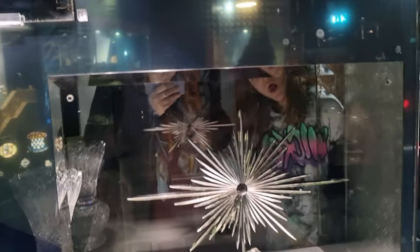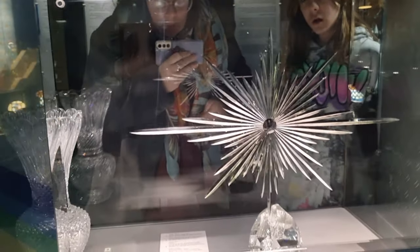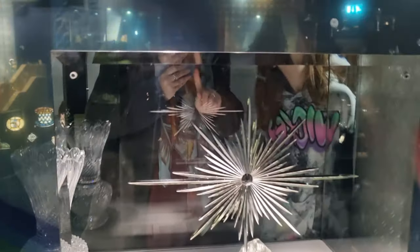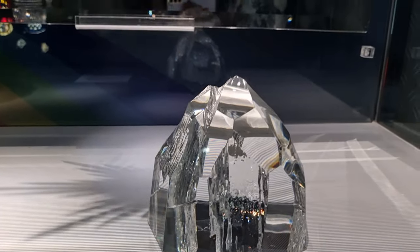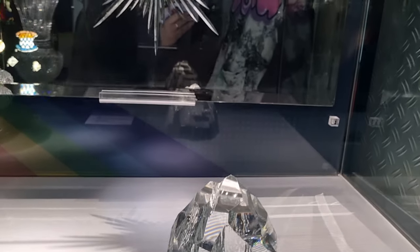You might have heard of Pilkington's Glass, because that's a huge company, makes windows and stuff. And they made this mirror. And then look at this glass iceberg. That's an iceberg? Yeah, it's a glass iceberg. It's made in Tokyo, Japan.